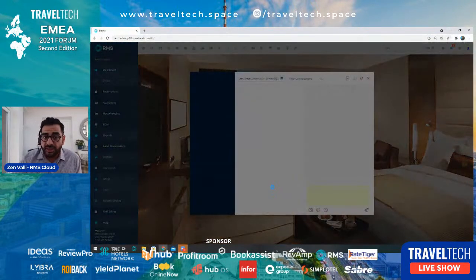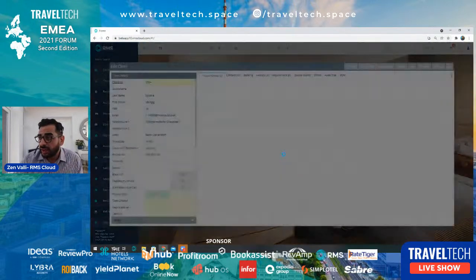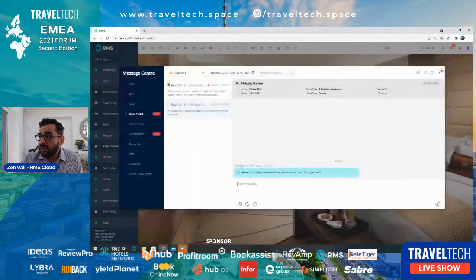If I go into the message center over here, this is where you can communicate two-way with your staff, with your guests, etc. over here as well. So this message has come through the guest portal from this reservation over here. So it's allowing me to go into the booking from there, but you can see I can view the reservation and the guest has sent a message through the guest portal saying, hi, please could I get some additional pillows in my room for my arrival? I can respond directly from here.